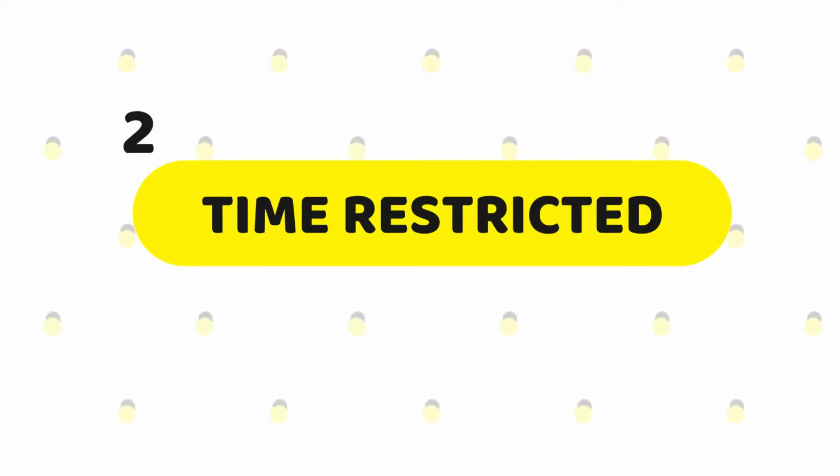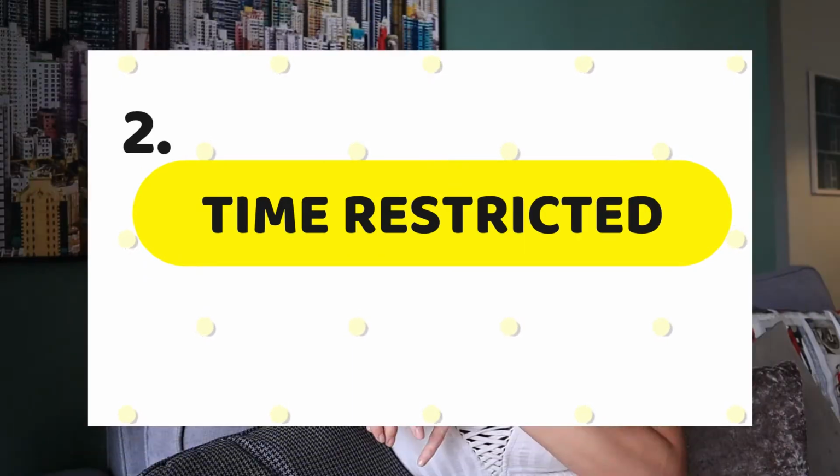Number 2 is time restricted fasting. Time restricted fasting is a little bit similar to the overnight fasting, only we are trying to move the time up and make the fasting time longer. Meaning, instead of 12-12, we go from 14 to 10. 14-hour fasting, 10-hour eating window, or 16-8, 18-6, or even for the diehards, 20 and 4. So 20 hours of fasting and only a 4-hour eating window.